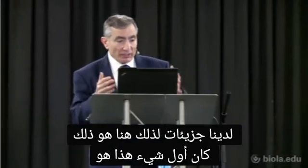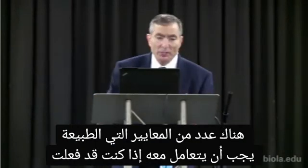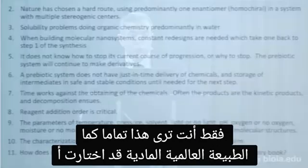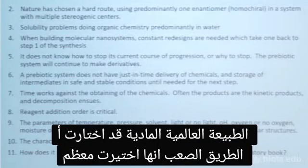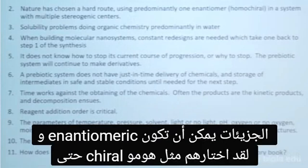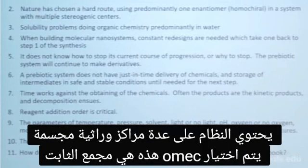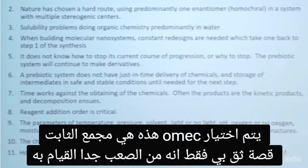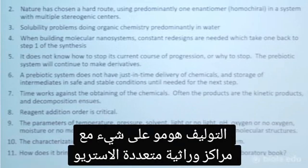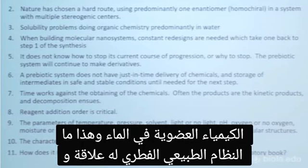There's a number of criteria that nature has to deal with. If you view this totally as a materialistic world, nature has chosen a hard route. Most of its molecules can be enantiomeric, and it's chosen them as homochiral. So the system has multiple stereogenic centers, and it's chosen homochiral. These are hard compounds to work with. Just trust me, it's very hard to do homochiral synthesis on something with multiple stereogenic centers. You have solubility problems. Try to do organic chemistry in water. That's what a natural system has to do.